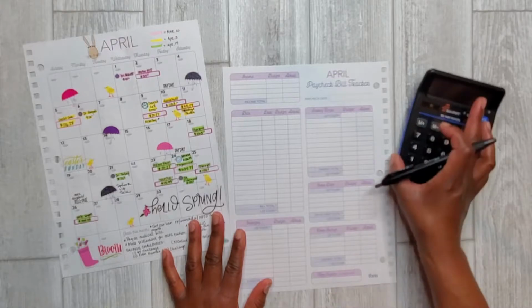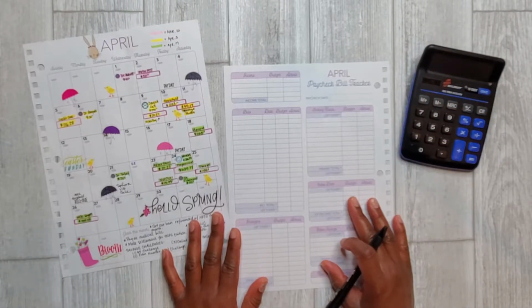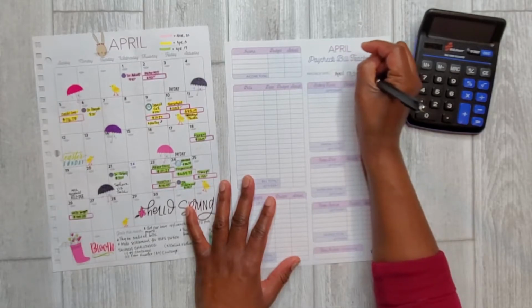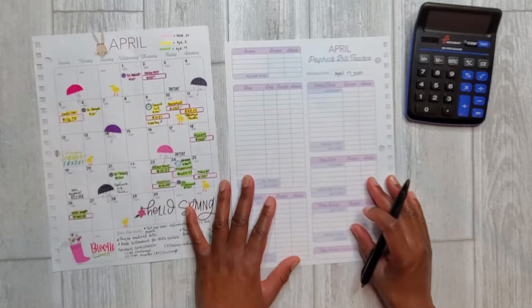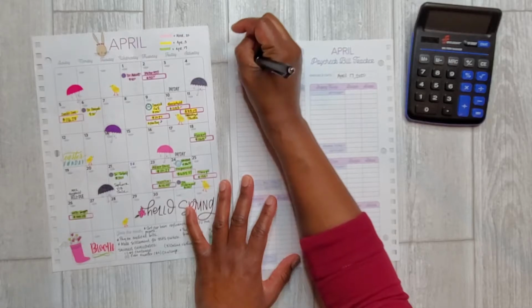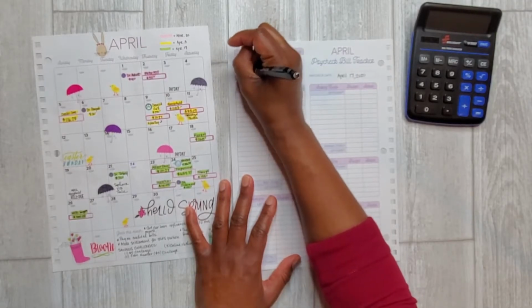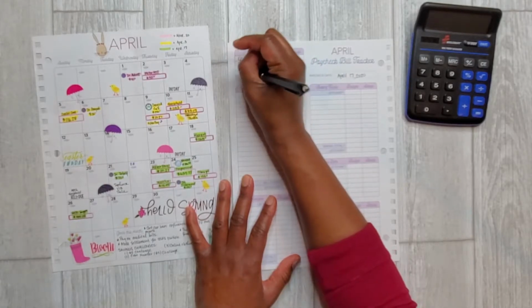So for this paycheck, I want to allocate what my income sources will be for the month. Let me actually start by writing in the date. It will be April 17th, 2020. Now, the first step in putting together your Paycheck Bill Tracker should always be listing your various income sources. I have my paycheck from my job, as well as a pension payment that I'm paid once a month. I have a little cushion that goes into my savings account, as well as any rollover.